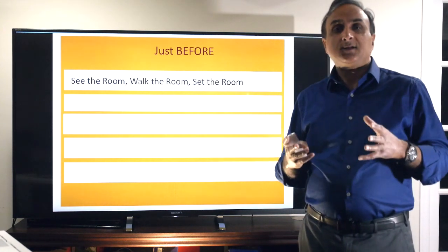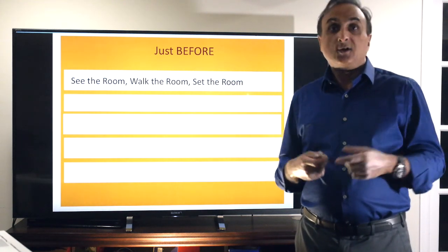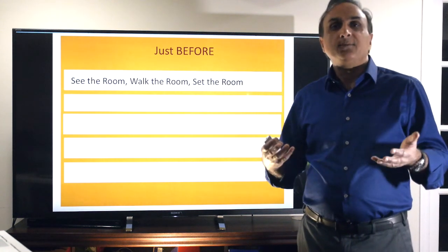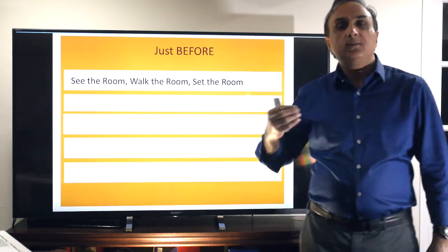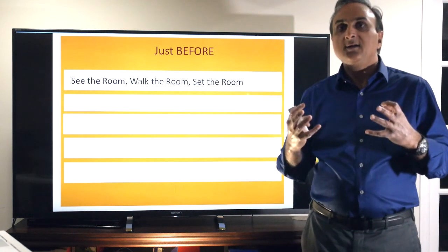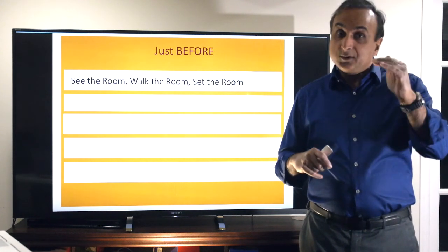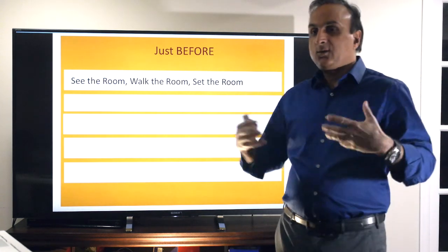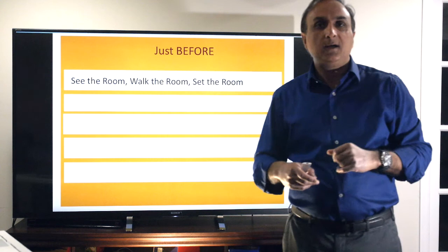And the reason that is is because you've had repetitive exposure to it. The reason you're comfortable at your own home is because you've just been there so often. And that's why seeing the room, walking the room, visualizing that area helps you become more comfortable. And that really will settle the nerves down tremendously. Because when you go up there and you start walking and you start looking and you think, okay, that's where the audience is going to be.